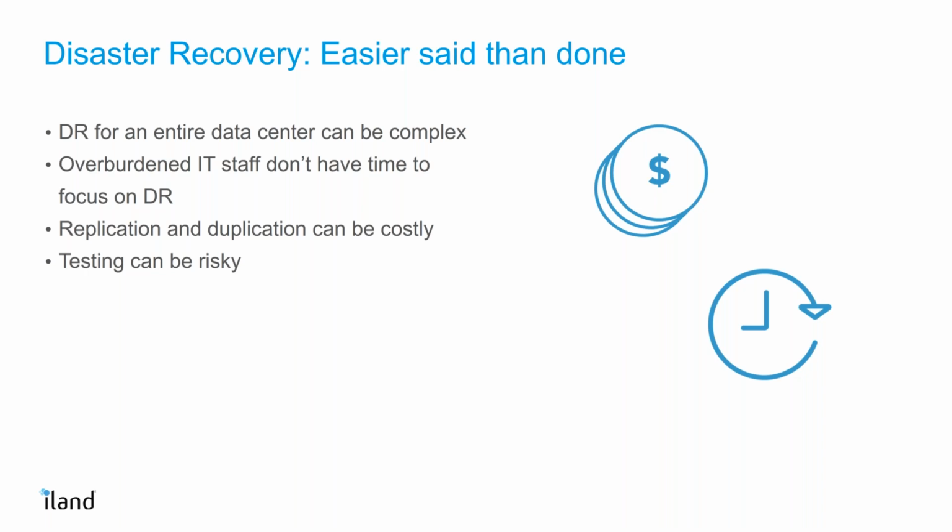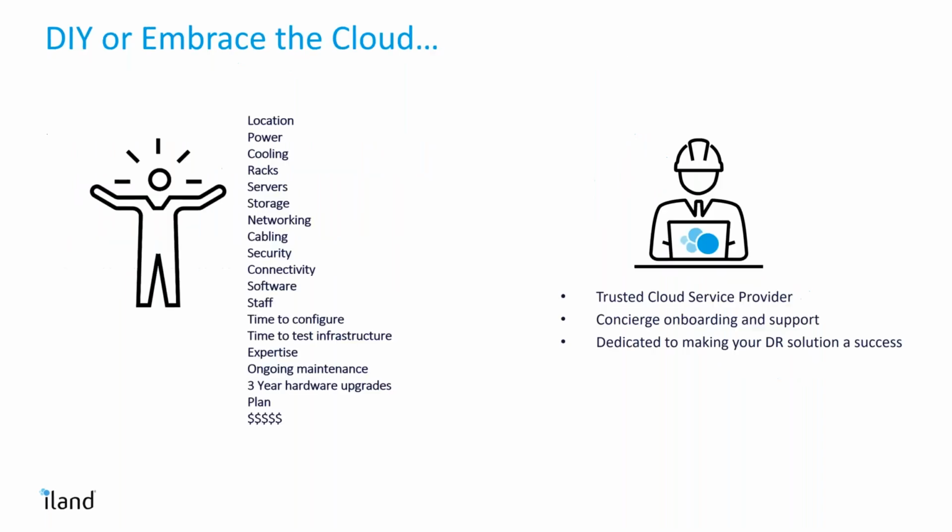Replication and duplication can be costly depending on whether you're buying secondary hardware. Testing can be risky if you're not doing it right. The last thing you want to have happen is your primary financials and the secondary site coming online with the same MAC address and IP address, and now you've got conflicts and data's flying all over the place and you don't know what's where. I mean, DR is way easier to talk about than it is to actually implement.